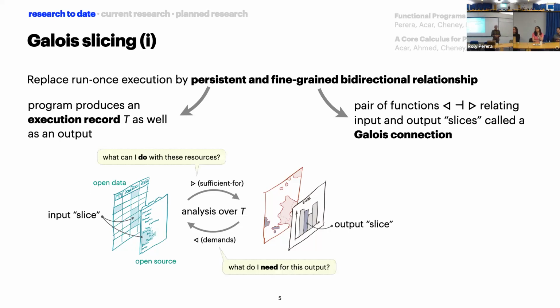All we need to know is that they're a good fit for this problem because they have a natural interpretation in terms of resource utilization. So we can think of this left triangle operator as a way of saying, we care about what inputs we need in order to calculate those outputs. So it's a kind of demand operator. And then the right triangle says what output can we make given only a set of particular inputs. So it's a notion of sufficiency.